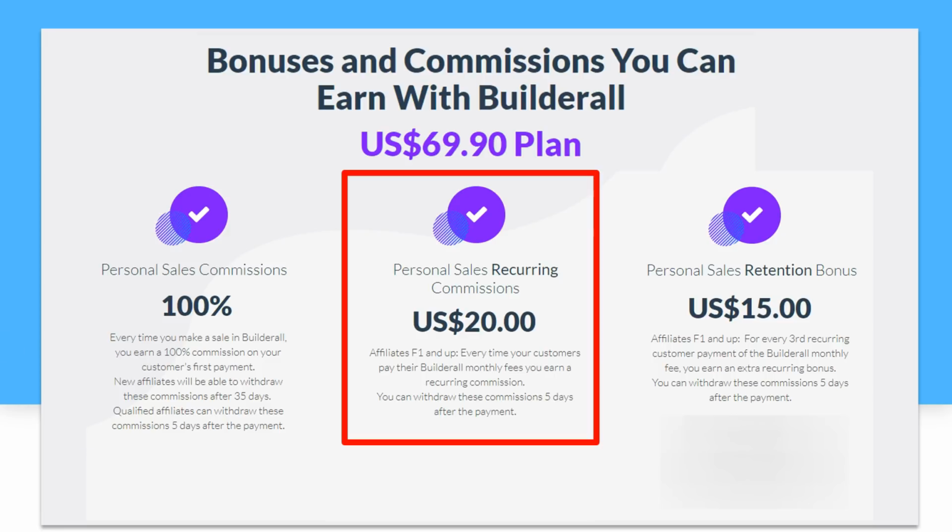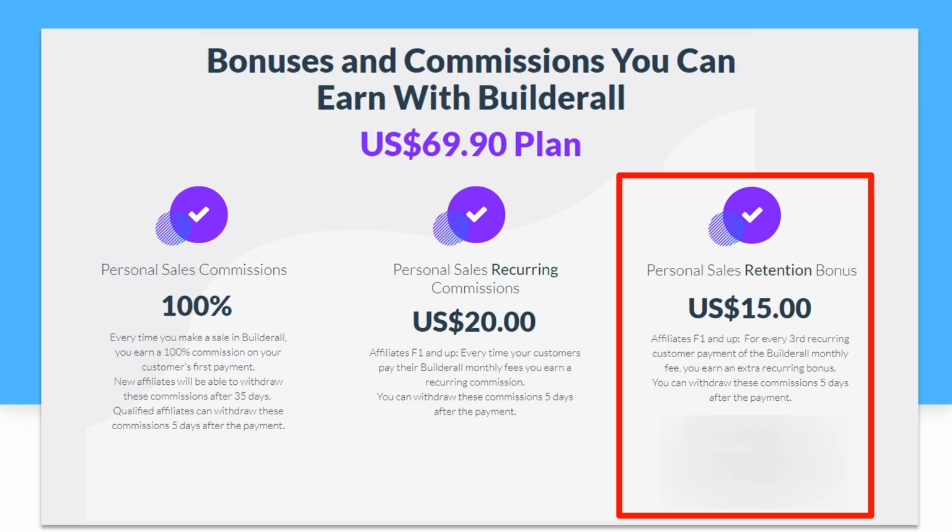The second way you can earn with the $69.90 plan is personal sales recurring commissions. So everyone that's an F1 affiliate and up, every time your customer pays their monthly fee, you earn a recurring commission. And on the $69.90 plan, that is $20 every single month. If you're a qualified affiliate, you can withdraw these commissions 5 days after payment. And the third way you can earn is a personal sales retention bonus. This is available for affiliates F1 and up, and every third recurring customer payment in Builderall allows you a customer retention bonus. If you're a qualified affiliate, you can also withdraw these commissions after 5 days. The personal sales retention bonus repeats every 3 months.